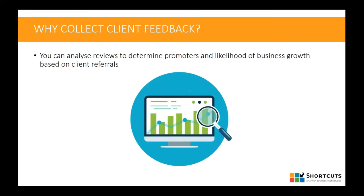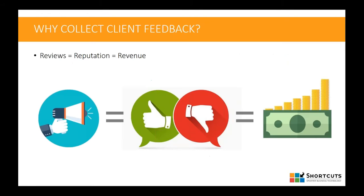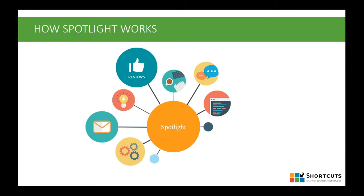Now you can analyze reviews to determine the likelihood of your growth in business, basically to foresee any future fluctuations in clients coming in as opposed to not retaining them. Now, growing your database is incredibly important in this industry. As we know, getting the clientele to market to is an incredibly valuable piece of information. And as we know, reviews equal reputation, which at the end of the day equals revenue. So that's a little bit of a summary on ratings and reviews and why we should collect them.